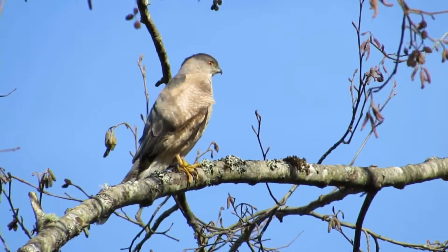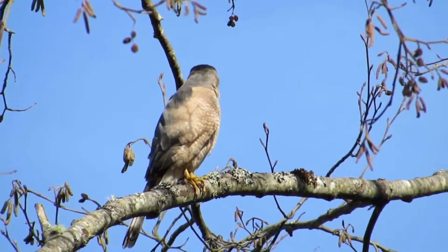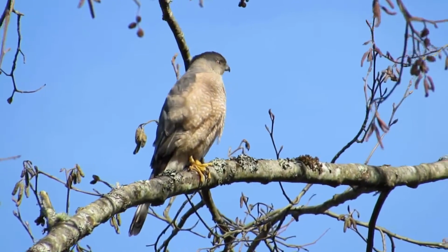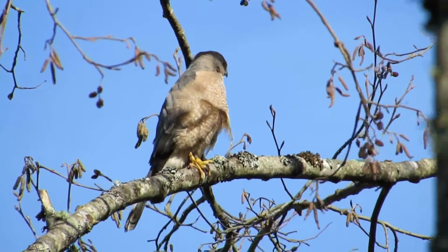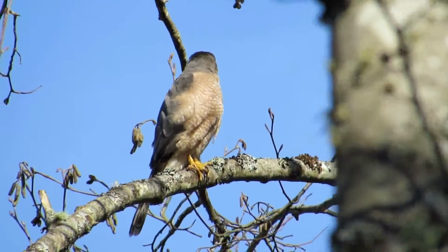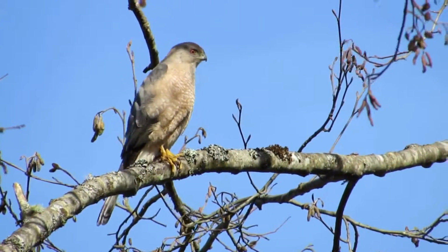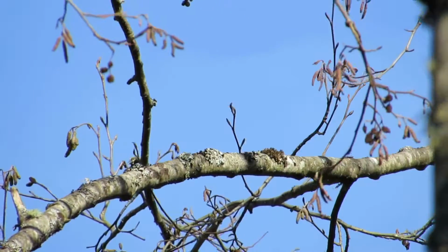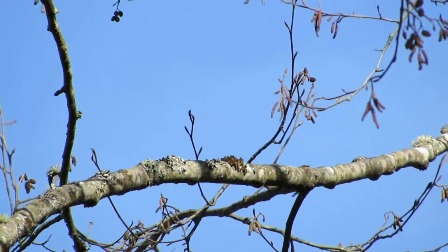And found this one up in the tree here, one of the favorite perches in the sun. And just kind of enjoying it. You can see that the trees are swaying a little bit. And I'm trying to check it out here. But this is one of our Cooper hawks. Oh, there he goes flying. Alright, I'll watch where he goes.